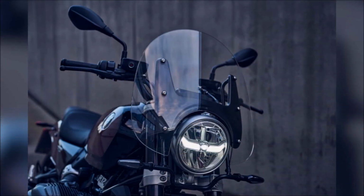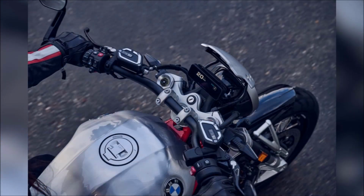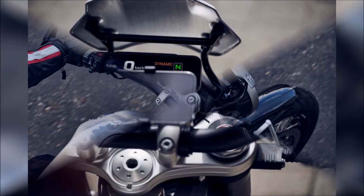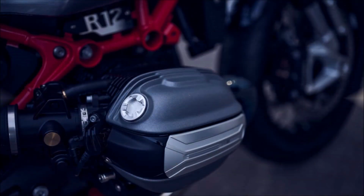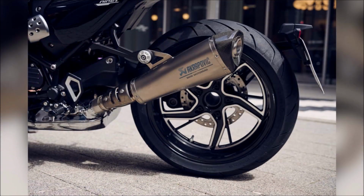There is only one 1170cc dual overhead cam, air and oil cooled boxer engine, shared by the 2024 BMW R12 and R12 Minute. 101.0 mm by 73.0 mm is the size of the bore and stroke, and the compression ratio is 12.0 to 1. For each bike, a somewhat different engine tuning is used.